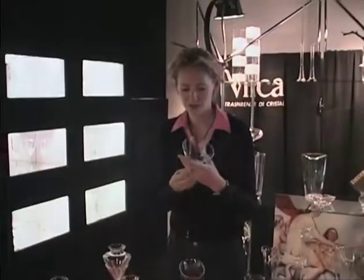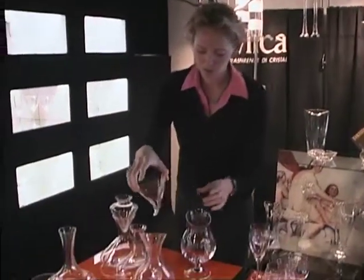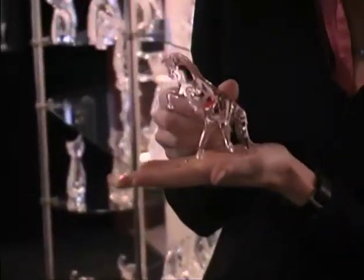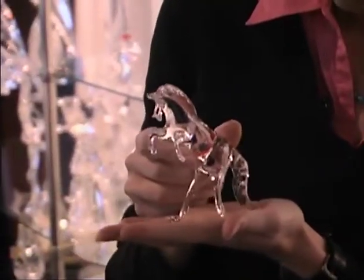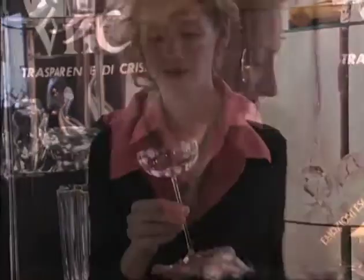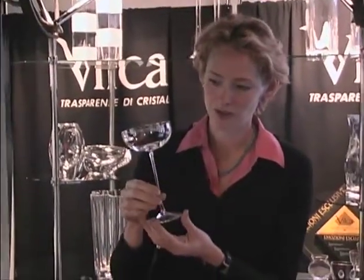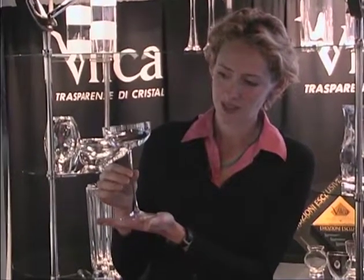This is beautiful. Even the little spout. What else? Oh, these are pretty. Here he is! This is not a shape you see very often anymore. It is so elegant. Cheers!